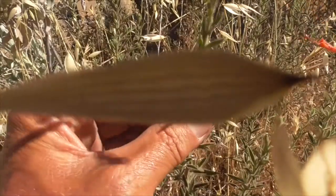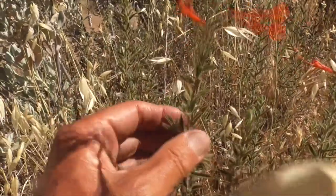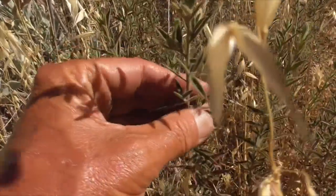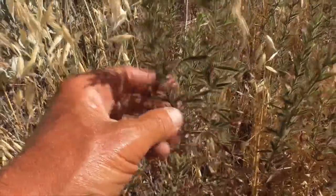There's another one here. Okay, and the leaves, they work themselves up the stem here, kind of till they get to the top. And they're tiny, tiny leaves, because they gotta be tiny to make sure they don't lose a lot of water.